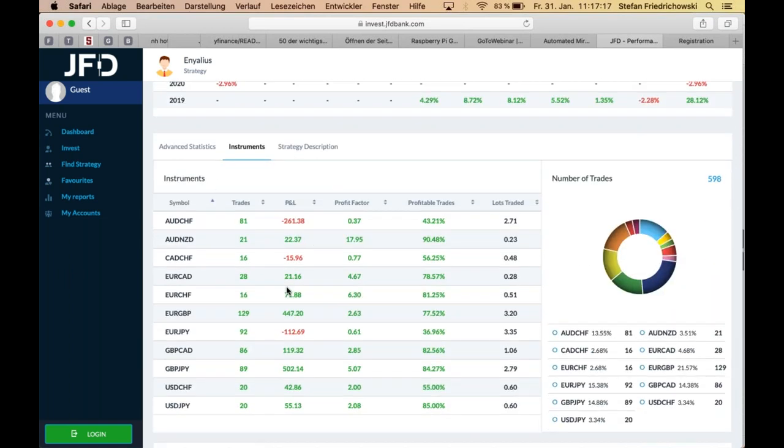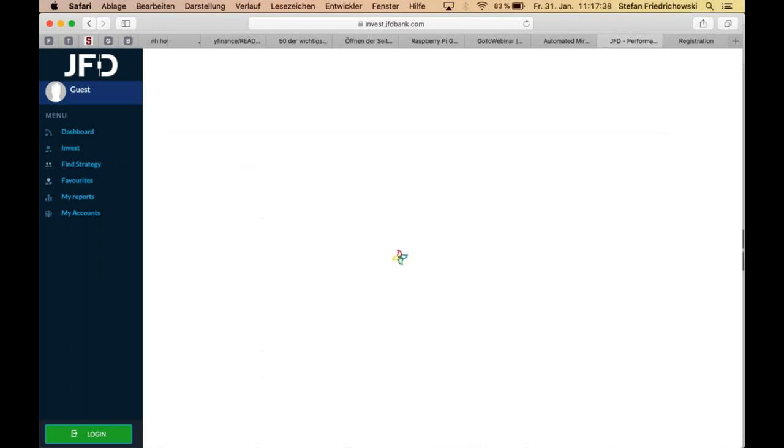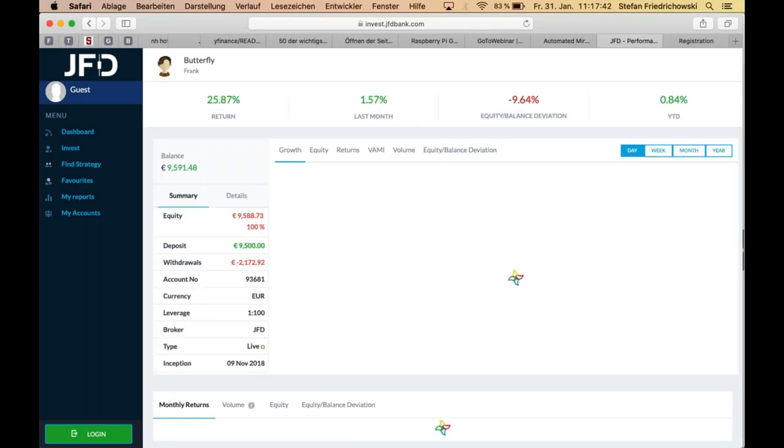To have a view on that, we can see it's not totally equally distributed, but a lot of trades on different kinds of symbols, some majors, some minors. So that would be Angelius. But I mentioned that there's a strategy with an almost green monthly return table, and let's have a view on that as well. And therefore, I go for Butterfly.